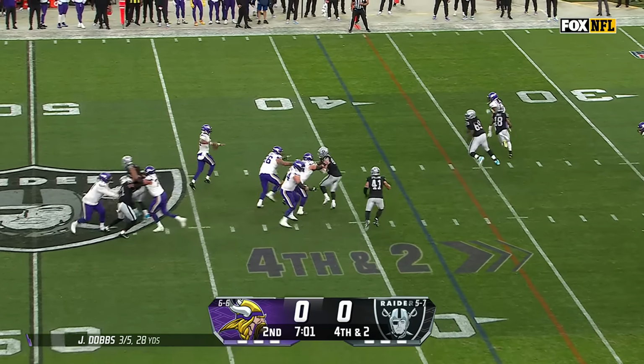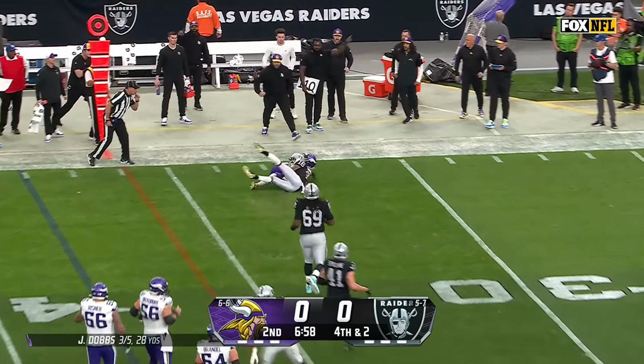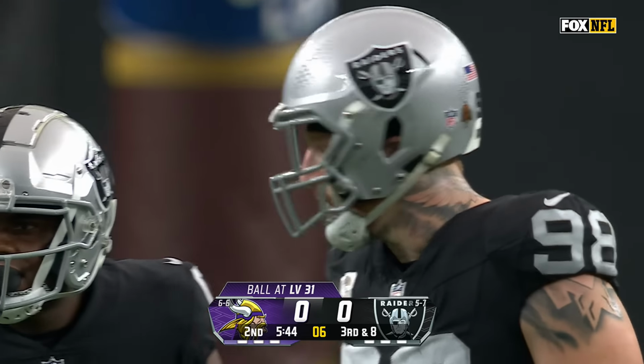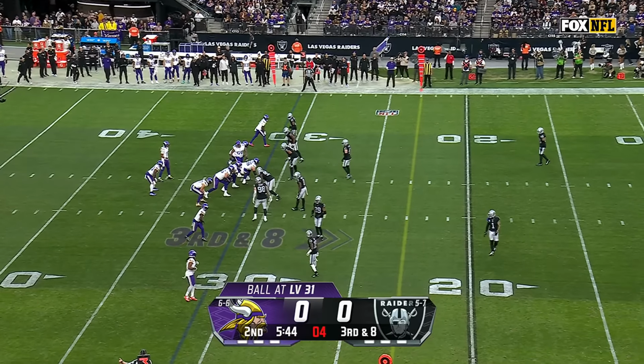Got him. Has room to run. Instead, he'll throw it short. Catch is made by K.J. Osborne, and it's a first down. Max Crosby back on the field. First incompletion on the drive for Dobbs.